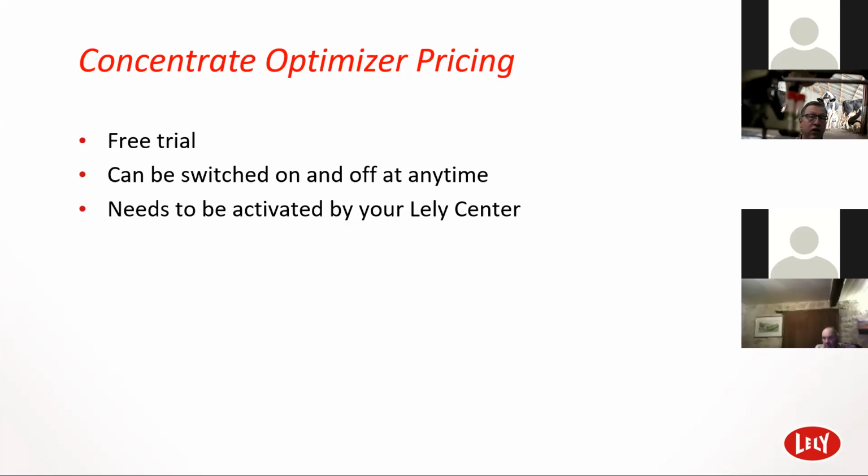One thing I need to say is it will have to be switched on by your own Lely center. It's not something you can switch on yourself. It has to be activated from their time. And then one thing is to make sure it is set up correctly so that you get the full benefit of the system.